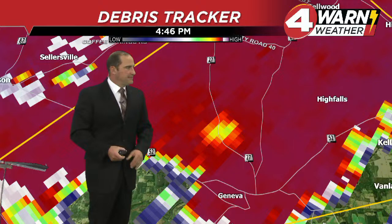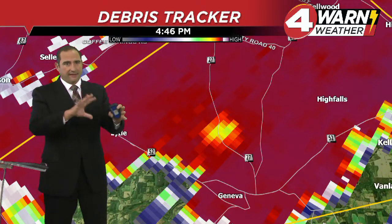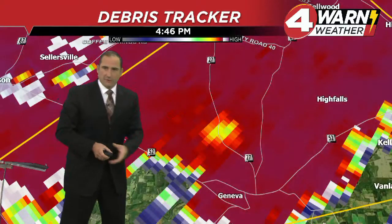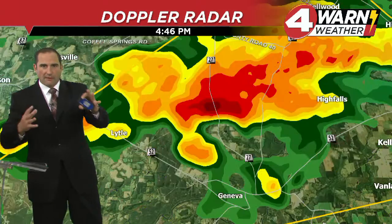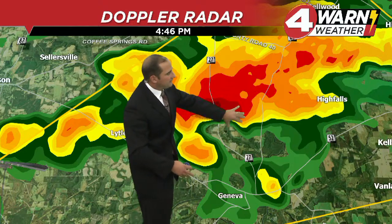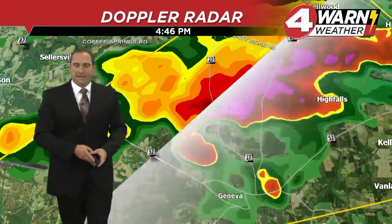It looks like it's a hole and it's debris, but that's not confirmation of debris in this situation, because we don't have raindrops everywhere for reference for the radar. We've got some raindrops out there, but it's a very well-defined hook here on this cell.